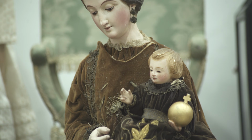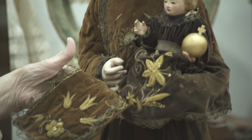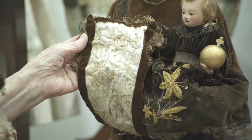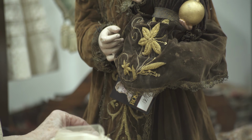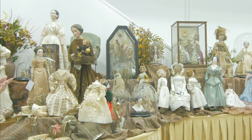Extraordinary gold metallic work. If I hold this up, you might be able to see it a little more carefully. It's very, very fine, and I'll show you the back side so you can see how intricately that is woven. Very, very fine pieces. Many of these were used in ceremonial parades at the time, and then they would rest in the convents or in the churches in between times until they came into the hands of collectors many years later.